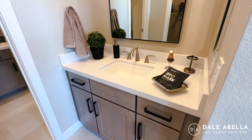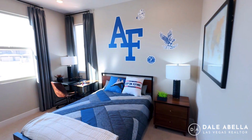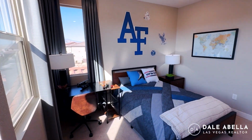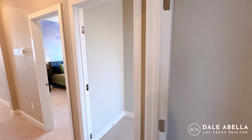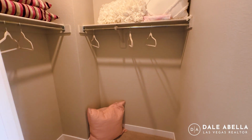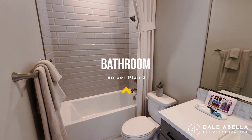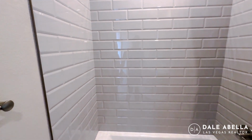So this bedroom has its own personal sink. You have a pretty decent sized walk-in closet here, and then a decent sized room. You've got 3 windows, which is good. You're going to get that light. This is your other bedroom right here. This is nice because this bedroom also has a walk-in closet, and it has its own full bath. So the 2 guest rooms will share 1 bath, and this one will have its own. Obviously this surround is going to be upgraded.